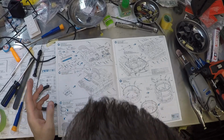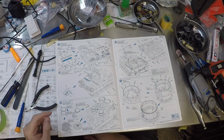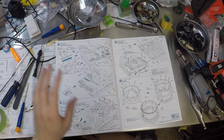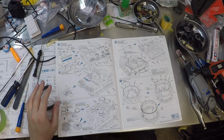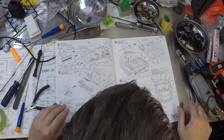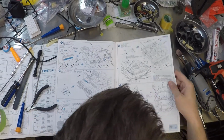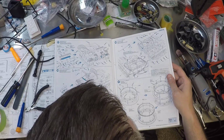I usually don't glue any stowage on. I didn't realize this was stowage until it was too late. So stowage is always last. All the shovels and pitchforks and the KitchenAid mixer, all that kind of stuff they're throwing on this tank, that all goes on after the fact. Look at this. We got axes. We got things I don't even know what the hell they are. The Germans have some interesting tools in here.